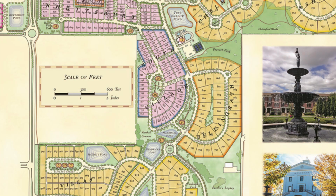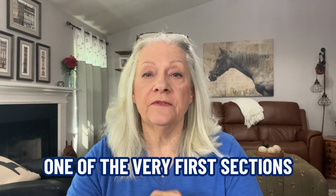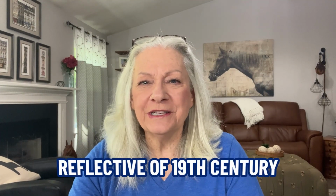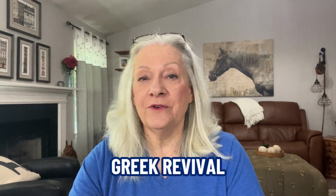and are looking at the homes on the west side of the street, which is a neighborhood of South Village. South Village was one of the very first sections of the village. South Village is within walking distance to Provost Park and the village center. The area features several other parks and is adjacent to the fishing ponds. And they've got a lot of ponds, but you can't fish in all of them. The architecture is reflective of 19th century and includes Gothic, Neo-Gothic, Victorian, Queen Anne, Federalist, Italianate, and Greek Revival.